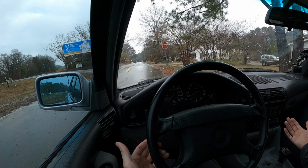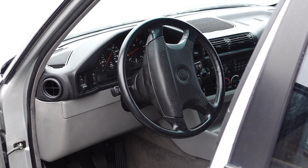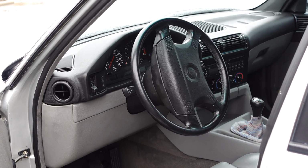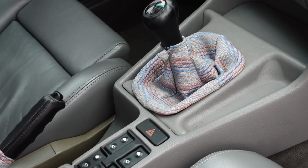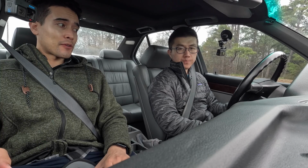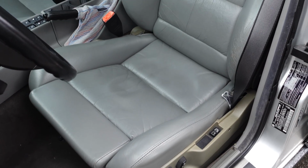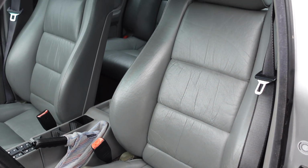So on the interior, it definitely feels a lot older. Look at this wheel, 4 spokes, larger diameter. The build quality is not quite as good as the E39, I would say. Larger gaps between the panels and the interior, but it looks good. Like that 4-spoke, I think looks pretty badass. It has that sort of classic look to it, whereas the E39 is bordering on classic, but it's still somewhat modern.